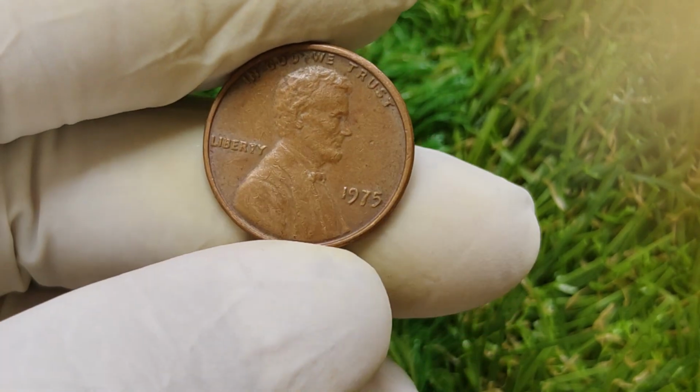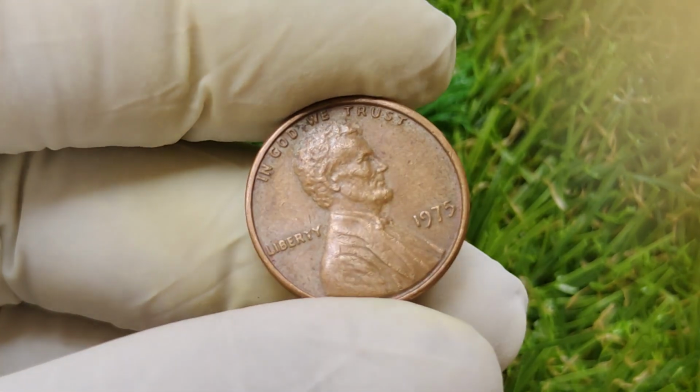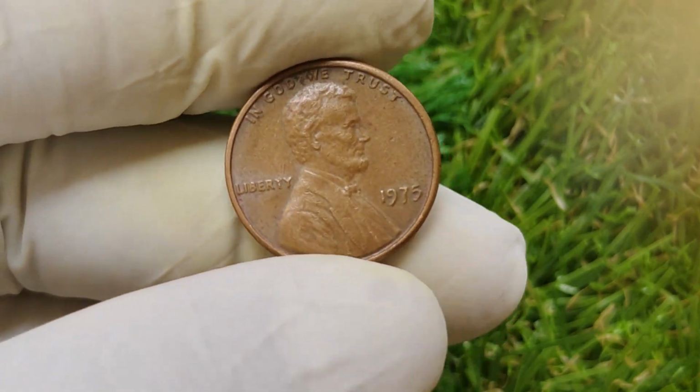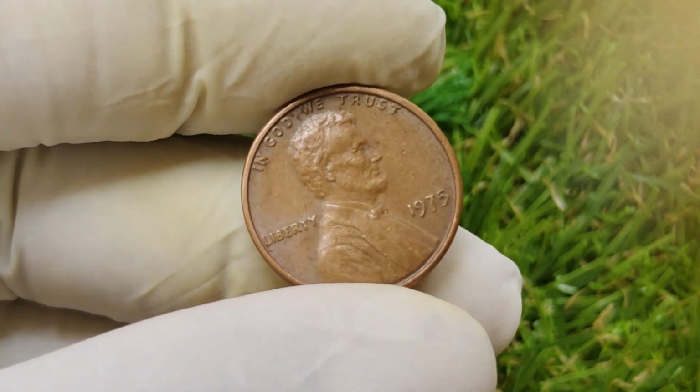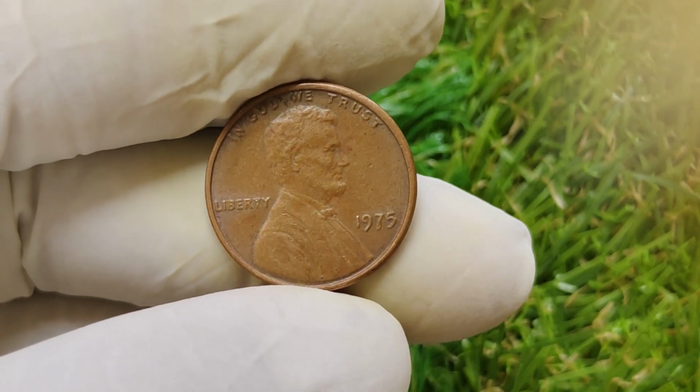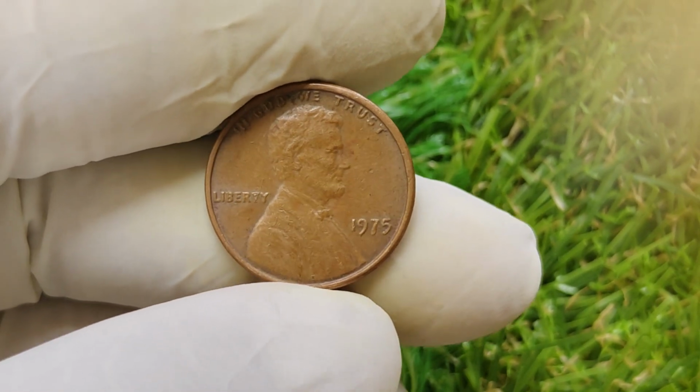This is important to note because in 1982, the U.S. Mint transitioned to a primarily zinc composition due to the rising cost of copper. So all Lincoln pennies from before 1982, including the 1975 penny, are more valuable simply because of their metal content. But how much is a 1975 penny really worth?